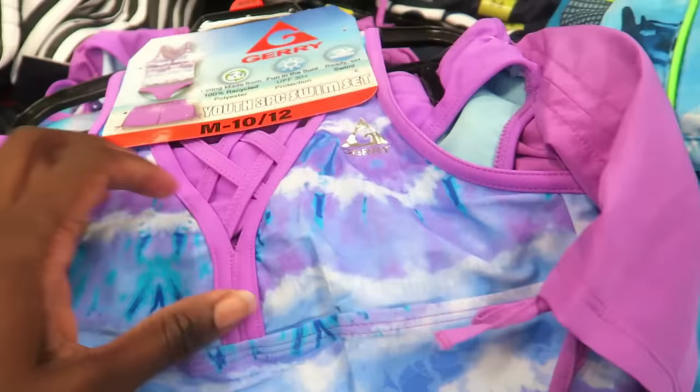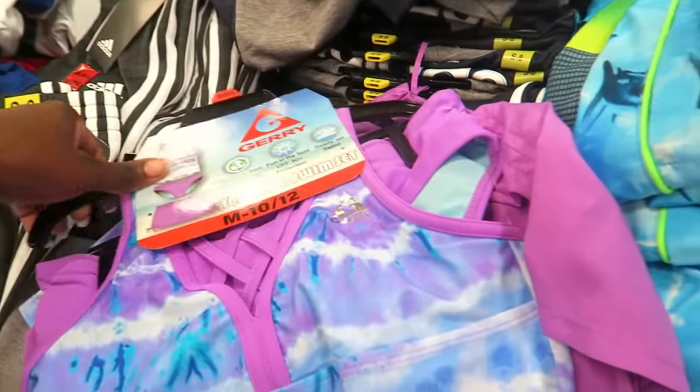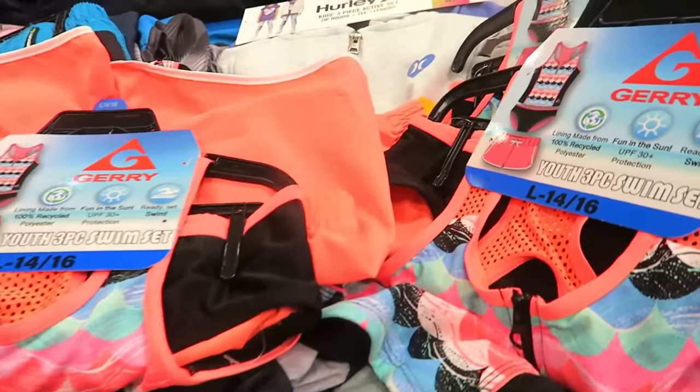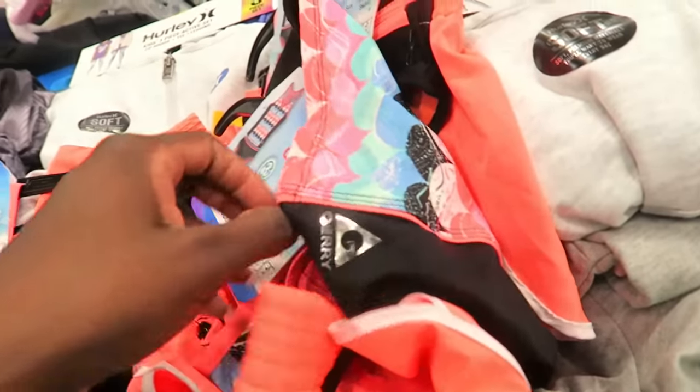It's cute. It's still modest, because some of these bathing suits, I'm like, geez, come on. They start little girls now. I think that's cute. I'm gonna get them these so that we'll be ready for the summertime. They can't fit in any of their bathing suits from last summer. They had this one too, which I thought was cute, but they don't have any in their size. They only have a few left.